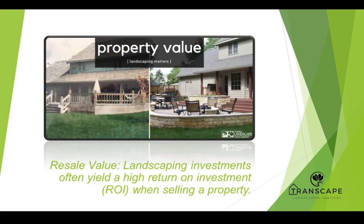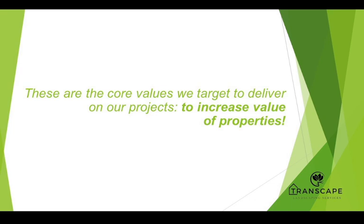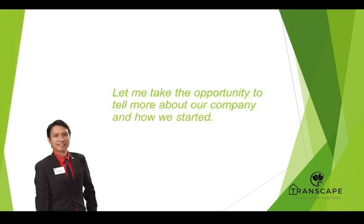And last but not the least, resale value. Landscaping investments often yield a high return on investment, or ROI, when selling a property. It's a cost-effective way to boost the resale value of your home compared to more expensive renovations or additions. And these are the core values we target to deliver on our projects to increase the value of your properties.